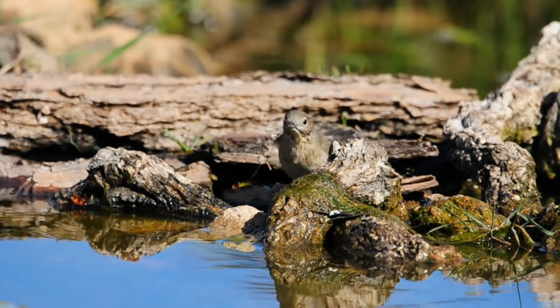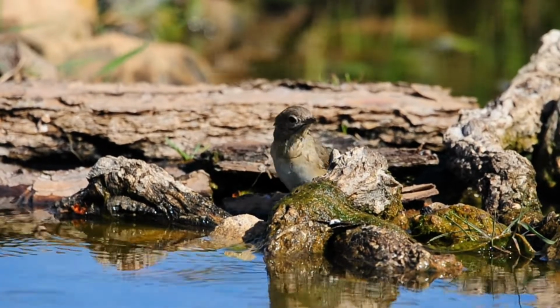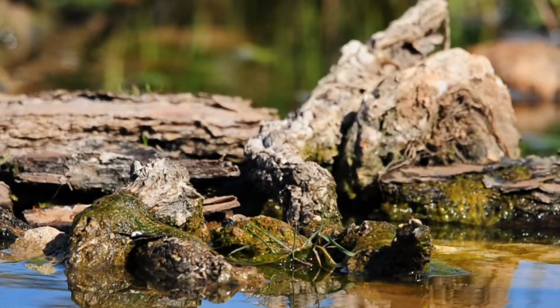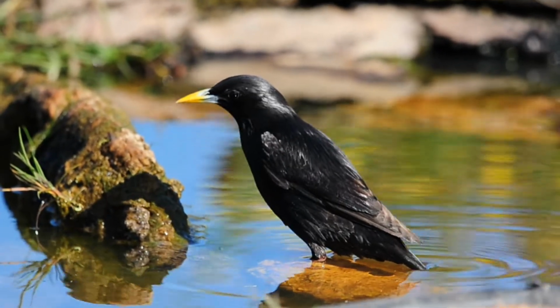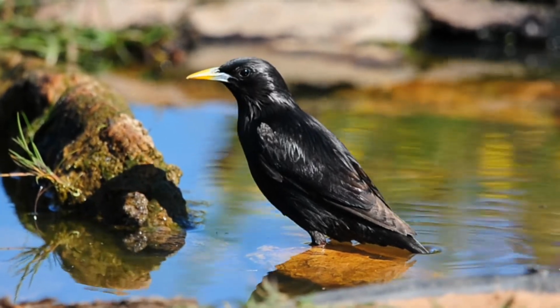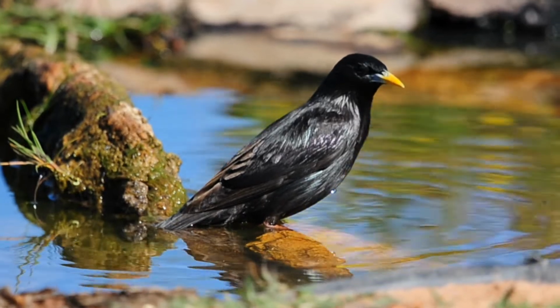Well, looks like it's going to be... So far it's been a magnificent day. Oh, he's taking a bath, wonderful. Oh, one of the starling have turned up. There's quite a few in the area, but this is one of them. They often come for the bath, as you've seen, but this one's just suddenly turned up out of nowhere.